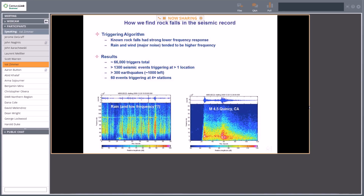And this was important because the triggering algorithm that I had recorded 66,000 triggers, and that's obviously too many to look at individually. But 1,300 of those triggers occurred at more than one location. So those were high probability real events as opposed to something like a tree rocking or a raindrop hitting my instrument. And there were 300 earthquakes in the record.